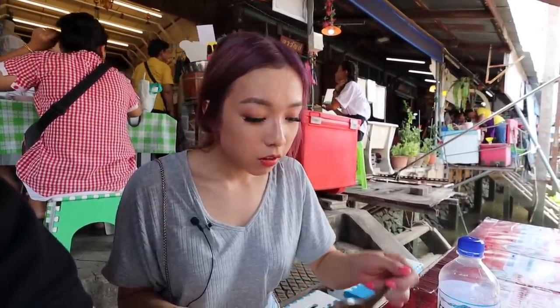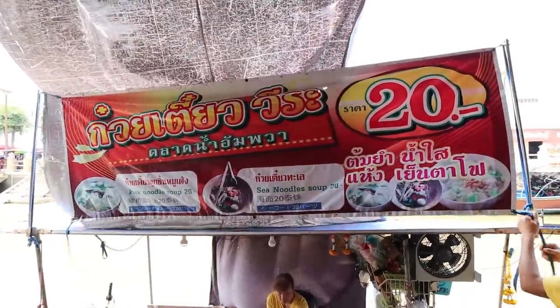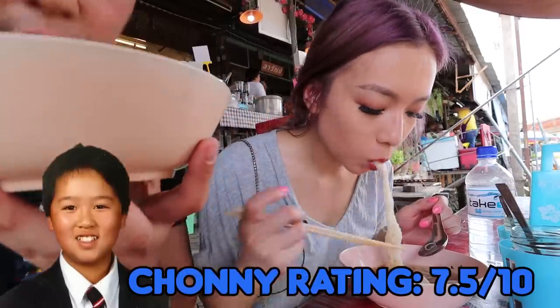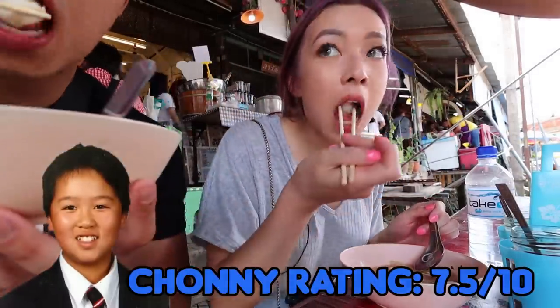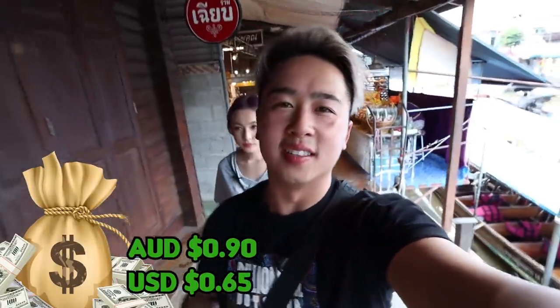20 baht? A dollar? A dollar. One AUD? Less than a dollar. Oh my god. Well, there you go. Really cheap noodles at this delicious place. 20 baht. That was pretty damn awesome. It was a legit bite-sized noodle for 20 baht. Very tasty, very quick and easy. Definitely try it out, but order at least 10 bowls. We had one or two, that's enough for us.